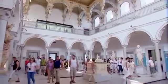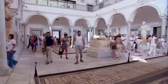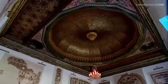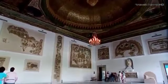The Romans left behind more than just ruins. They left the best surviving collection of ancient mosaics. These can be seen at the Bardo Museum, itself a 13th century palace. The museum's just to the west of Tunis city centre.